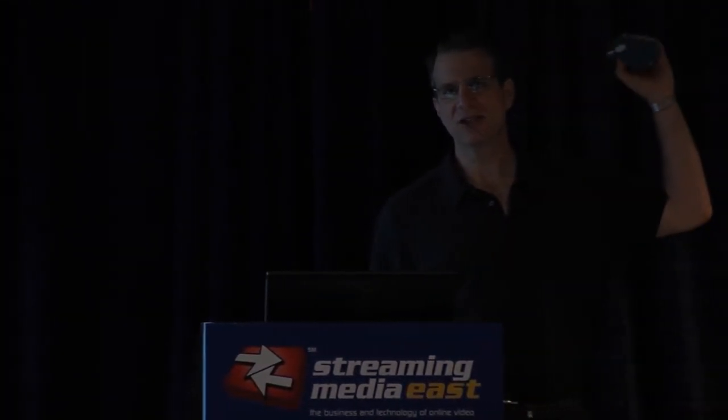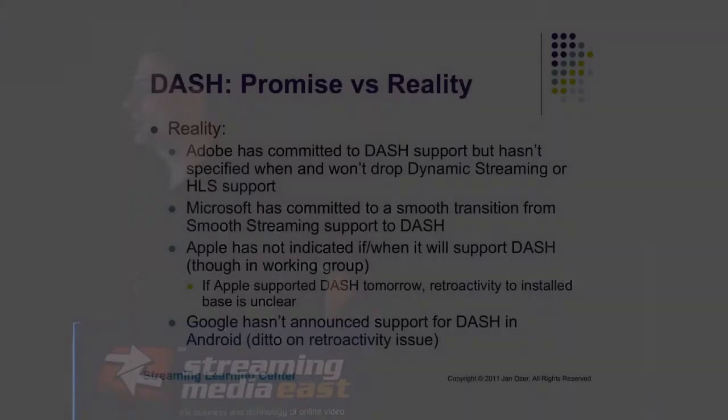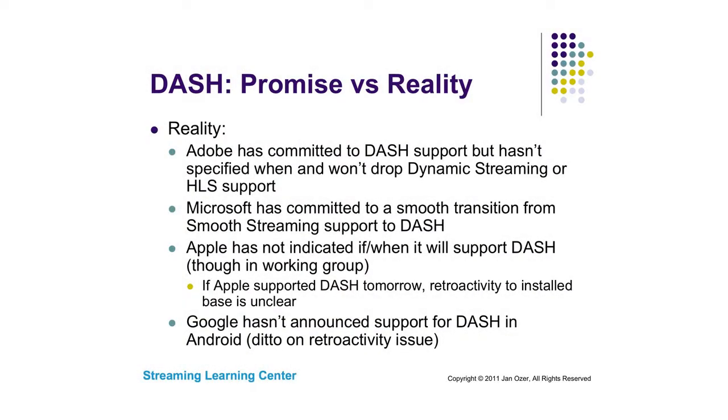And even if they supported Dash tomorrow, what's that going to mean for the current installed base of devices? Is it going to be retroactive? Is it going to work with this? Which is going to work with this? We don't know. And same thing for Google. Google hasn't said they're going to support Dash in Android. They support HLS, which is the Apple technology.